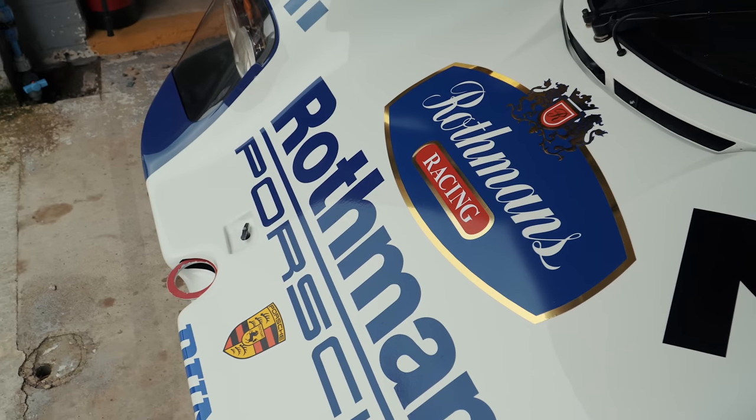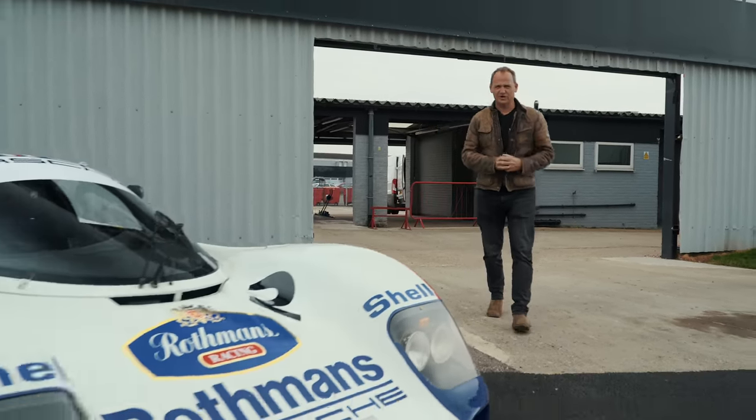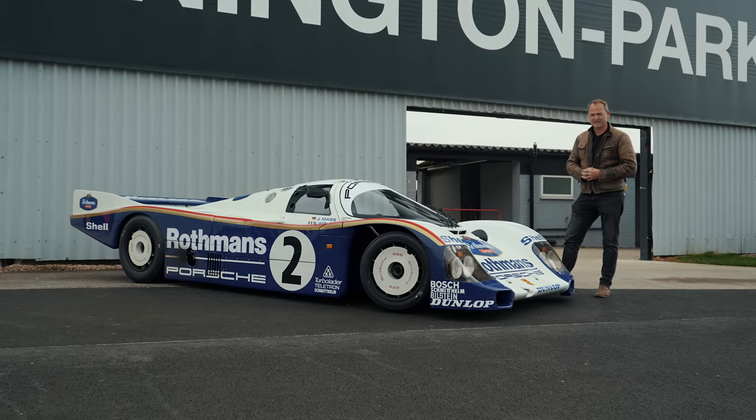Now, I ran out of time at Le Mans. There's no way I was going to miss out on driving this car, the Rothmans-backed Porsche 962. So I've got Donington exclusively to take it out. And now that I'm about to climb on board, it does look slightly intimidating.